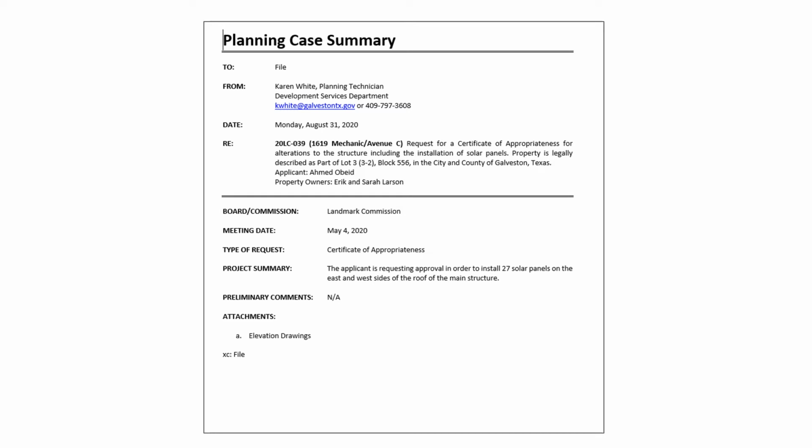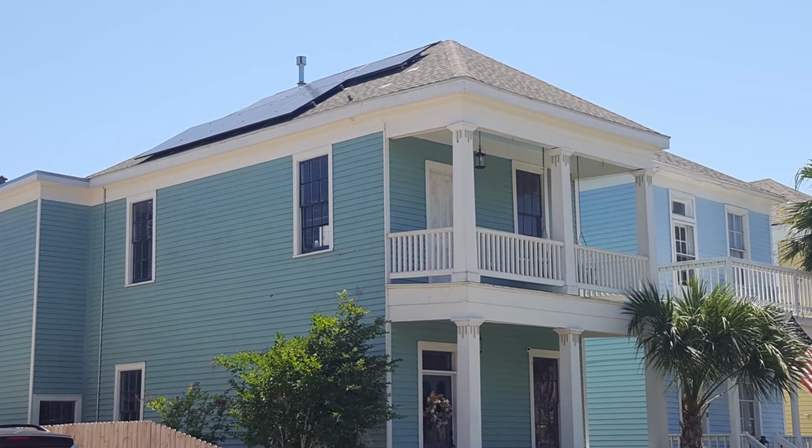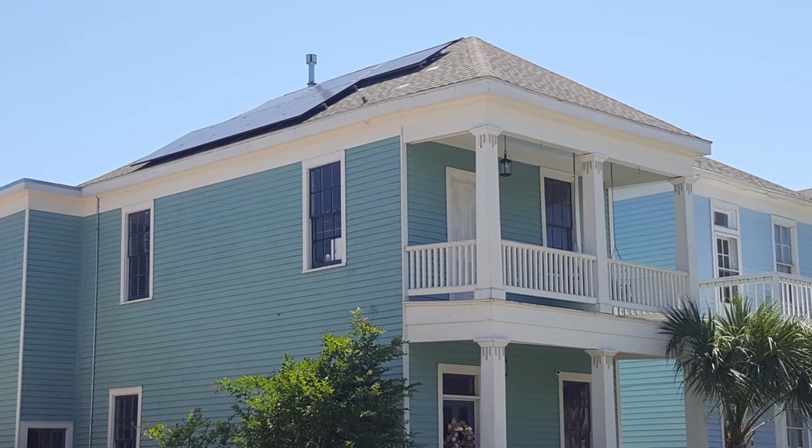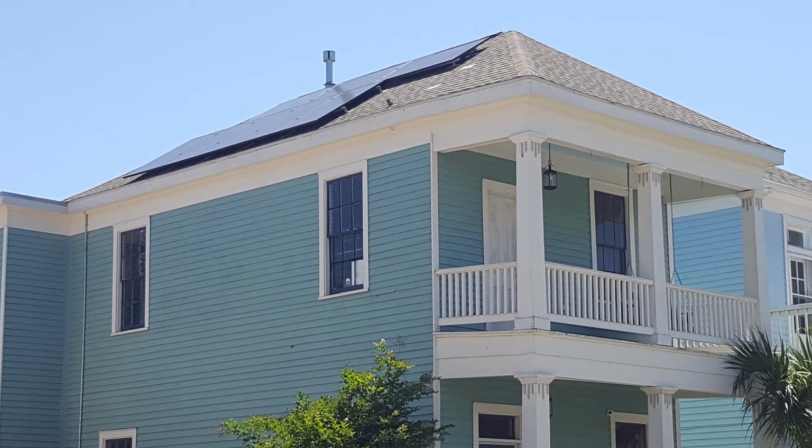After you have a thorough understanding of the request, then the next step is to perform a site visit. The applicant may have provided photographs, but they might not have provided enough information in the photographs, so it's a good idea to go out on site and to see the location for yourself. And on the screen we have an example of a case that came before the Landmark Commission, made the application for new solar panels. And when we went out to do the site visit, lo and behold, we found that the solar panels had already been installed. So the site visit allowed us to make sure that the building division was informed of the violation and all the proper stop work orders were issued.